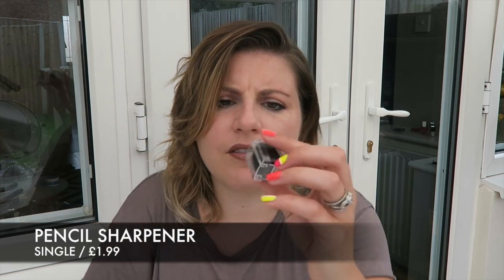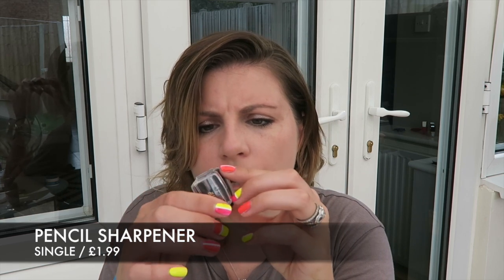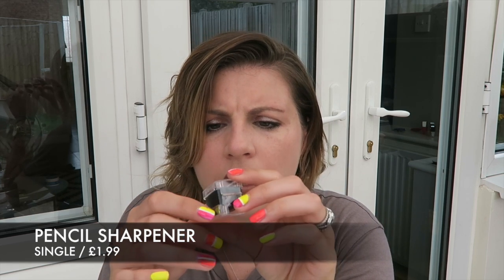Okay, moving on to lips. I suppose this could fall into that category because I got so many lip liners. I got a new pencil sharpener. I don't even know how this works, but it's the coolest pencil sharpener in the world.